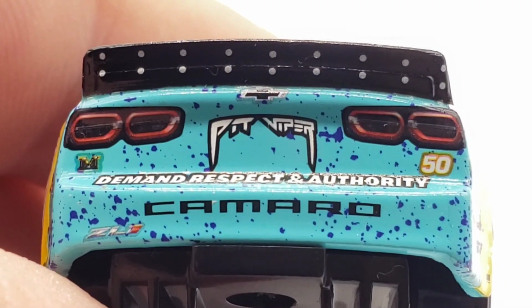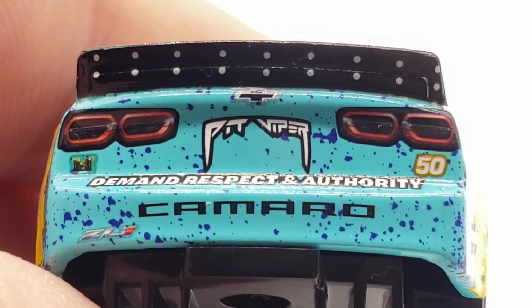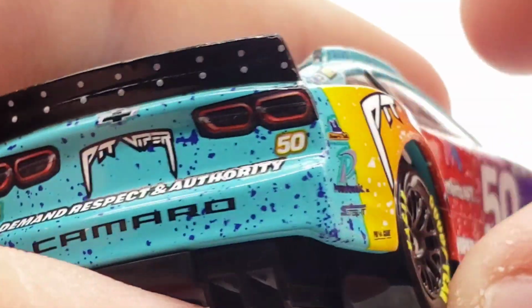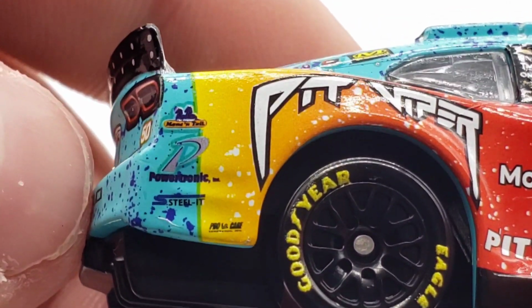On the back, got Pit Viper with some pop rivets. On the spoiler, can't really tell what is on the left underneath that tail light. Got the 50 Camaro ZL1. Got the Chevy bow tie, Pit Viper once again. Demand, respect, and authority, I suppose, whatever you wanna go by. And then there's that up there. It's the same thing over here. Or no, it's not. It's different.